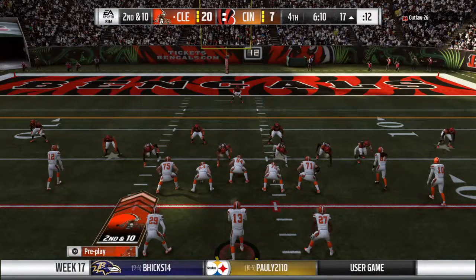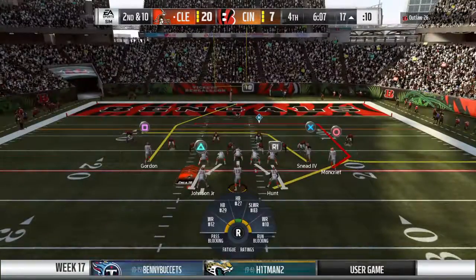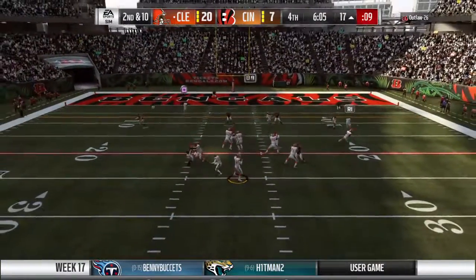All right, here we go. 3-19! They're throwing here. Shimonik.